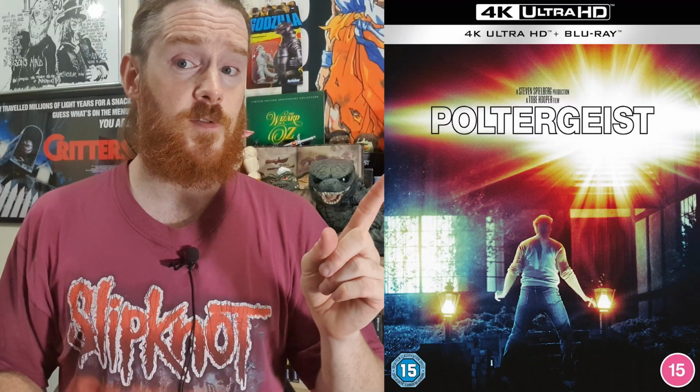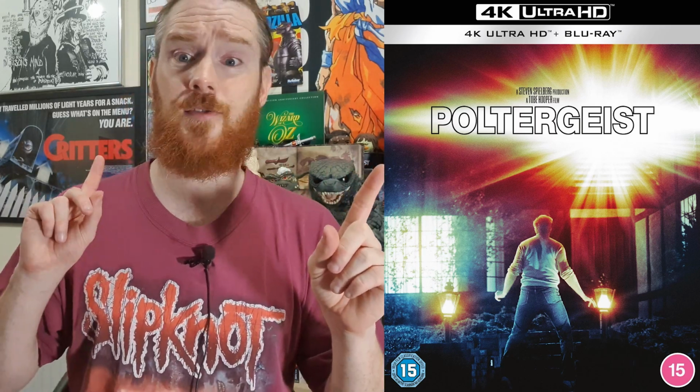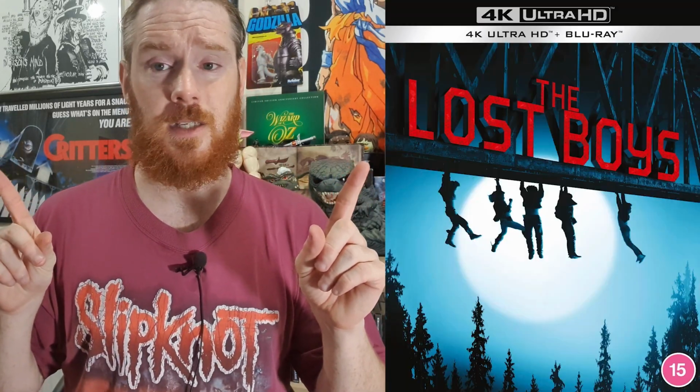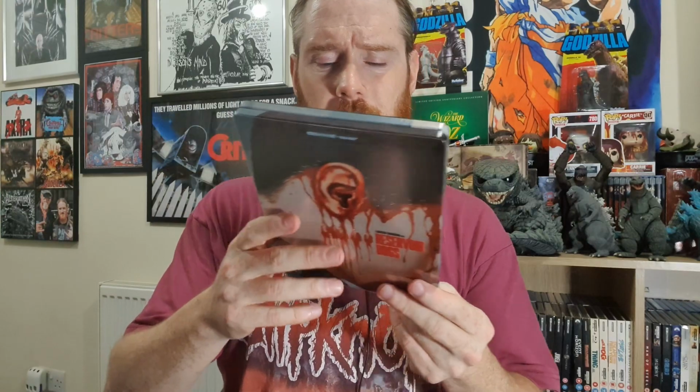Example is the Poltergeist 4K. Terrible artwork, terrible slipcover, just looks bad. And the Lost Boys 4K release, the artwork's just bad. Steelbooks with slips, I love these translucent, see-through slipcovers. I think they can add really creative artwork on there, where you can take away the foreground and stuff. This Reservoir Dogs one is a perfect example of that. I've noticed that Lionsgate do a lot of this with these slipcovers. I think there's a Saw Steelbook that has a really cool see-through slipcover that comes off.